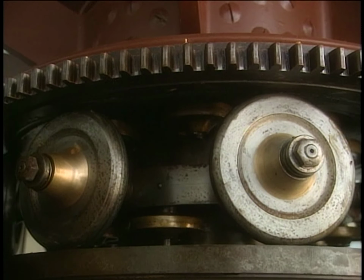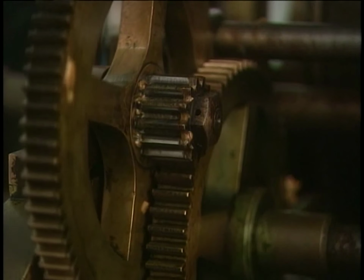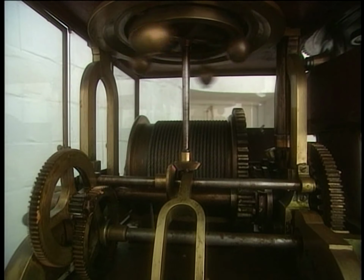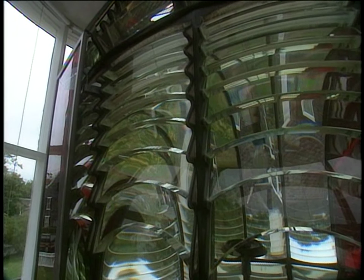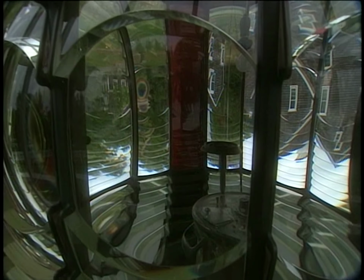The mechanics of how the lens turns is basically the same as a cuckoo clock or a grandfather clock. It's a weight-driven system. Gay Head was one of the last areas on Martha's Vineyard to get electricity. And after that area got electricity, they decided that the Fresnel lens wasn't necessary anymore. Another one could be used more efficiently.